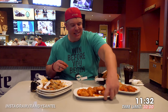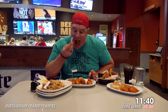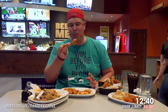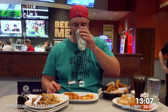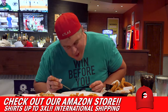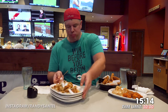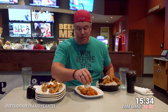Okay, I'm going to this one next. They say the bourbon barbecue is a medium spice, is one of the most popular, so we're gonna go to that next. We're 11 minutes and 40 seconds in. Now we're on to sweet Thai chili. This is medium spice. Next, we're gonna go for the lemon pepper for some healthy fruits. This is an extra hot, so we'll see how it goes.